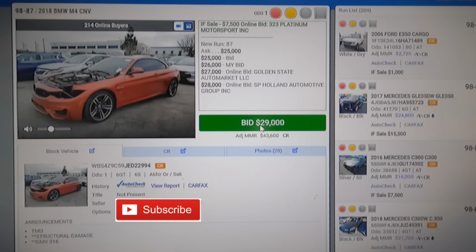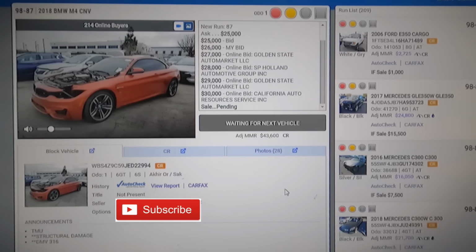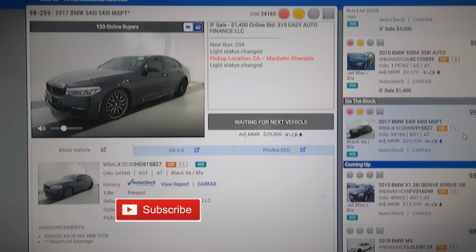I just don't like that the front end is stripped, missing headlights and hood. Headlights are 2,000 bucks each, so that's 4,000 just for the headlights, plus the hood another 1,000, unknown miles. So yeah, it just doesn't make sense too much on this one. I'm gonna let this one go. We'll see if we could get something else.